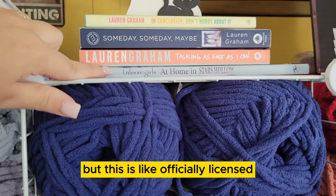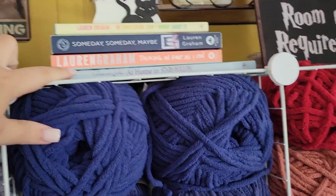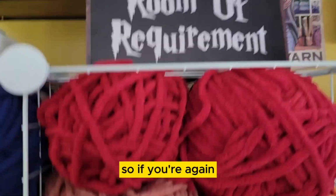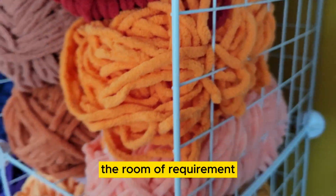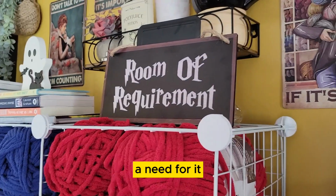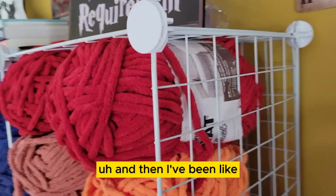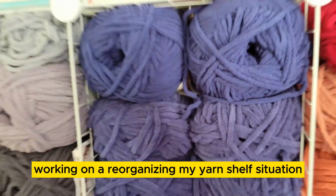But this is an officially licensed Gilmore Girls picture book. So I bought that because I thought that was cool. And then I have my Room of Requirement sign. If you're again not familiar with Harry Potter, the Room of Requirement only appears when you have a need for it. So this is my joke about how I need a Room of Requirement for my yarn. And then I've been working on reorganizing my yarn shelf situation.